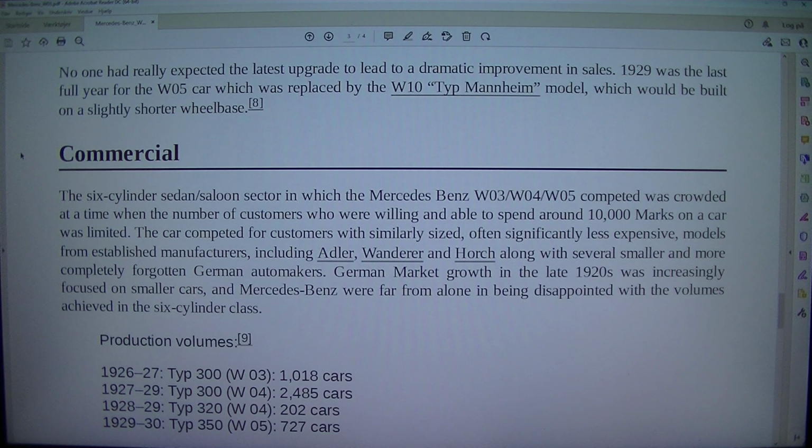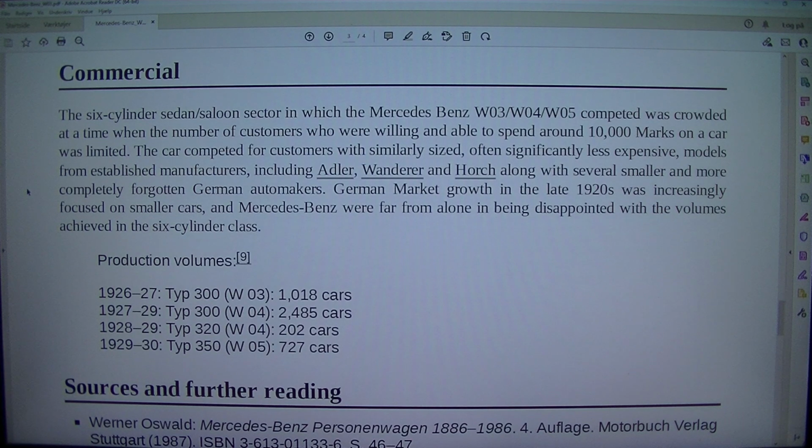Commercial. The six-cylinder sedan/saloon sector in which the Mercedes-Benz W03/W04/W05 competed was crowded at a time when the number of customers who were willing and able to spend around 10,000 marks on a car was limited. The car competed for customers with similarly sized, often significantly less expensive, models from established manufacturers, including Adler, Wanderer and Hawk, along with several smaller and more completely forgotten German automakers. German market growth in the late 1920s was increasingly focused on smaller cars, and Mercedes-Benz were far from alone in being disappointed with the volume achieved in the six-cylinder class.